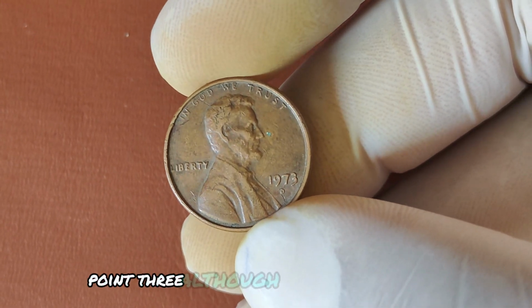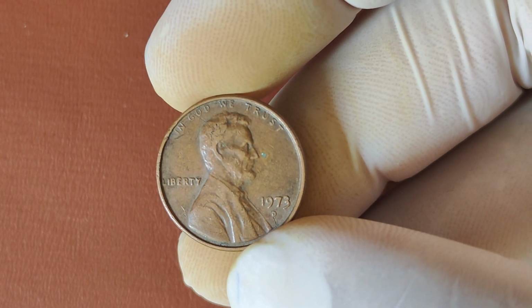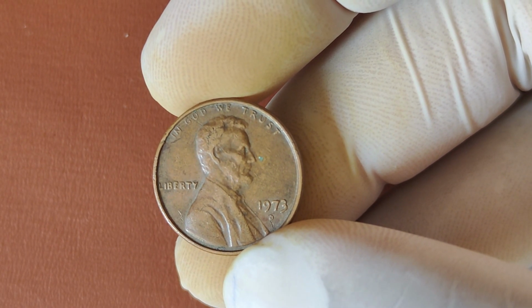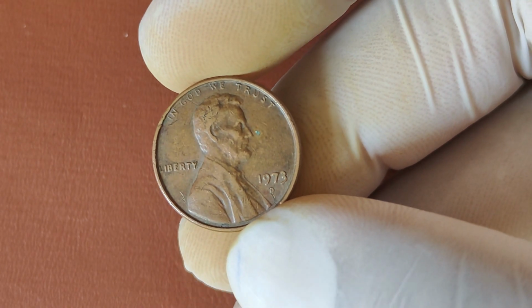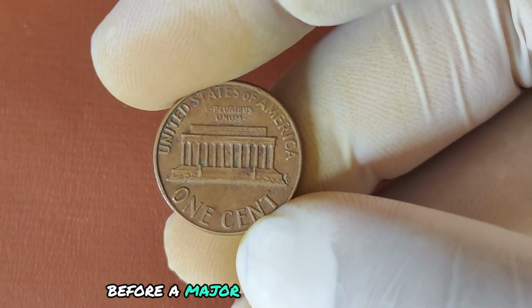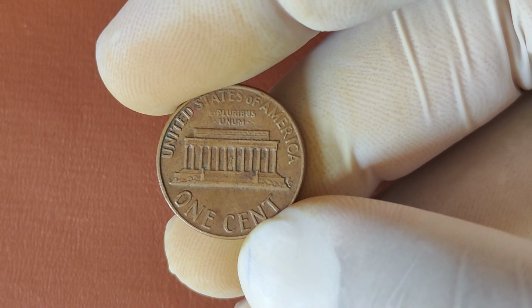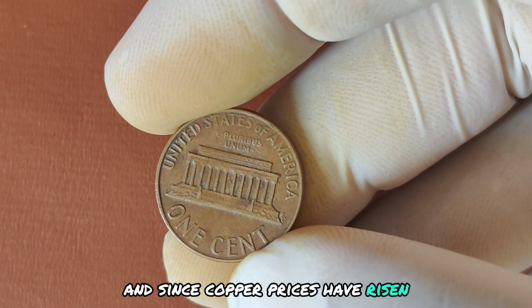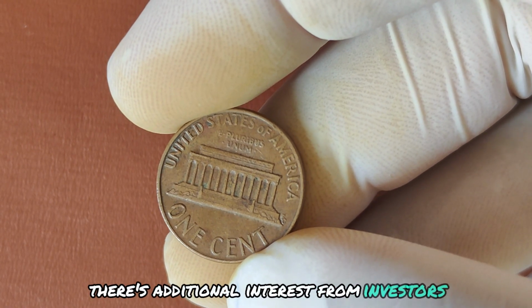3. Although millions of pennies were minted, finding one in flawless condition with specific errors or rare variations is like finding a needle in a haystack. 4. This coin represents the final years before a major change in U.S. coinage. It's made of nearly pure copper, and since copper prices have risen, there's additional interest from investors.